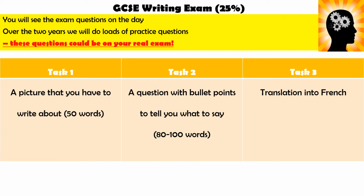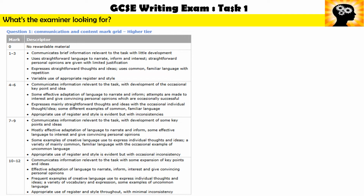So this is what you'll need to do. This is the foundation tier one, so I won't spend any time discussing this because I know some of you will be foundation, some of you will be higher. I'll explain this later. But we'll all do a 20 mark question. This is the end of the foundation tier or the second question on the higher tier, and it's a really good marker to have. So this is what it looks like. You get marks for your communication and content. How well you communicate in French and the sort of things you can put. So this is all our things like the vocabulary we use, giving examples, developing your ideas.